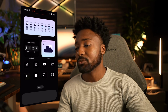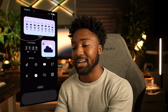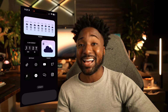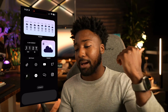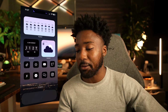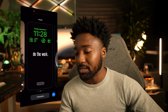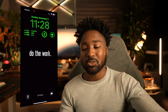But yeah, starting to work out right away, right on your home screen. And you even see that same icon on the top by the clock on the status bar. The only thing is I cannot end it. If I want to end it, I've got to stop it on my Apple Watch and it's going to revert right back to normal. So my wallpaper is going to come back and everything like that. And you can see the lock screen changes too as well. So it says do the work. Let me clear out these notifications.